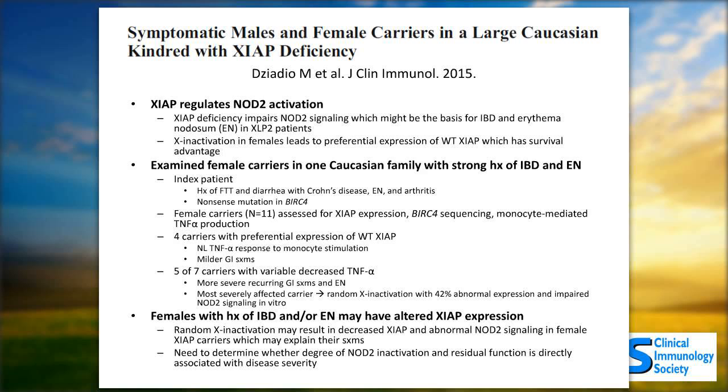The index patient was a little boy who had failure to thrive, diarrhea, Crohn's disease, arthritis, and erythema nodosum, and did have a nonsense mutation in BIRC4. Of the female carriers, 11 were assessed for XIP expression, as well as mutations in the BIRC4 gene, as well as monocyte-mediated TNF-alpha production.